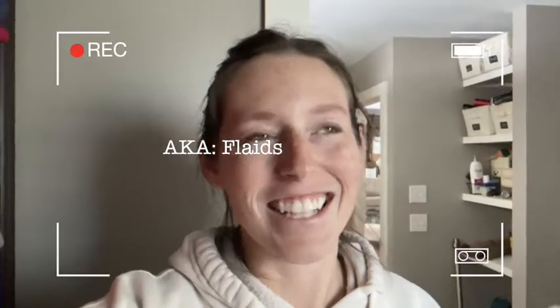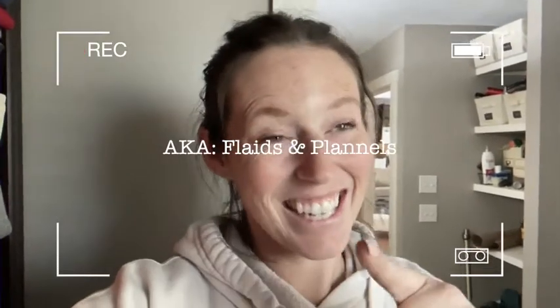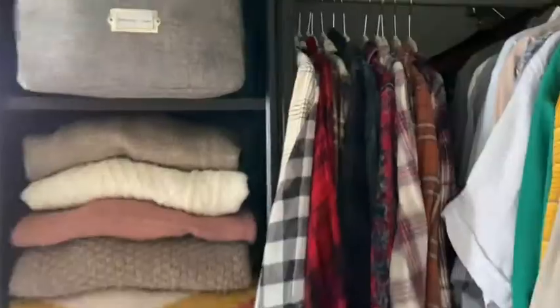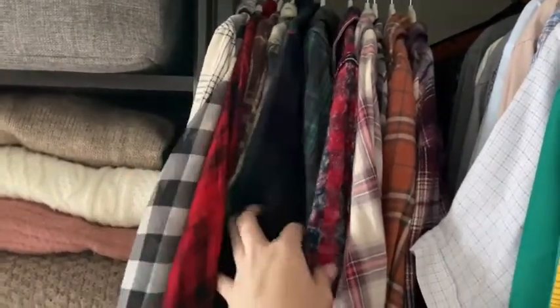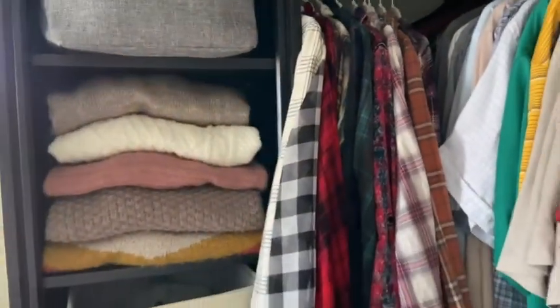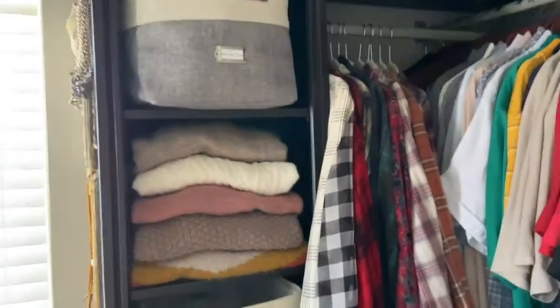Did you just catch that? I said a flat and a flannel. Did you catch it? Plaid, flannel. But what I was trying to say earlier is I am proud of my collection because they're all different colors. There's not two that are alike. So I'm trying to justify keeping that many. Do you hear it in my voice?